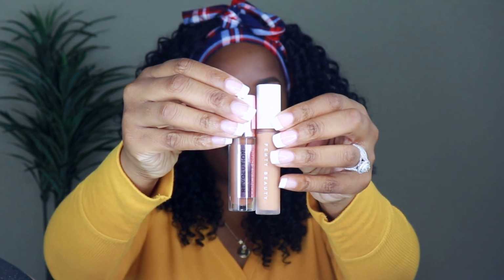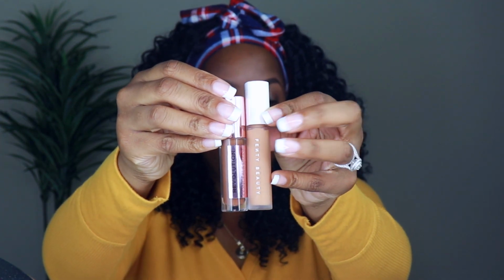If I'm comparing that size to, say, my Makeup Revolution, which you guys know is one of my favorite concealers, Makeup Revolution has 11 fluid ounces or 3.4 milliliters of product, and that's what that comparison looks like. So that's just a size comparison, not a price or quality comparison. So don't get that twisted.